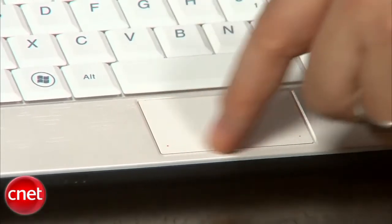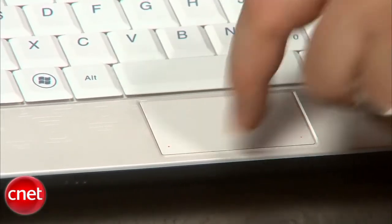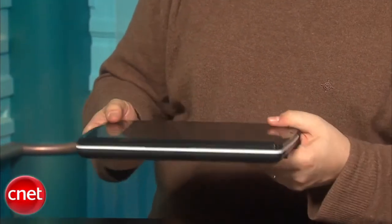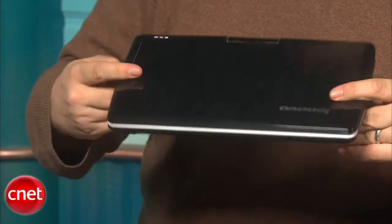It uses a click pad, much like the MacBook does, and a lot of other notebooks are doing now. So you actually click on the corners of the screen for the buttons. We love that idea, but on a trackpad that's this small, it makes navigating that just even more difficult. Overall, it's a great concept, but we feel like we'd love to see the next iteration of it.